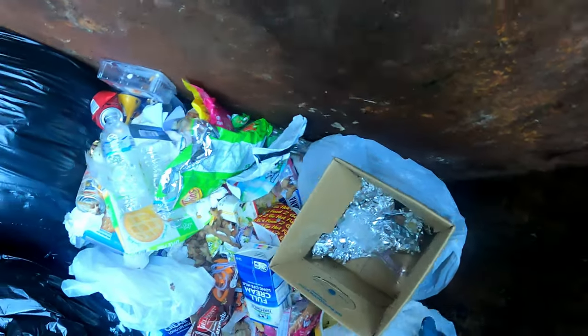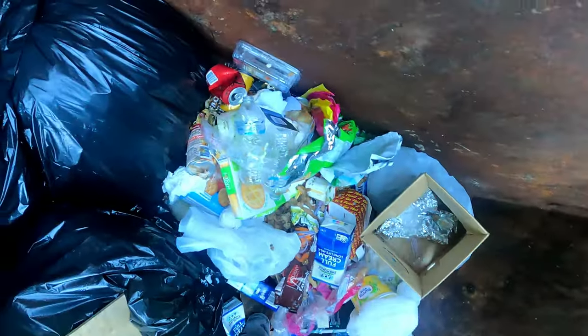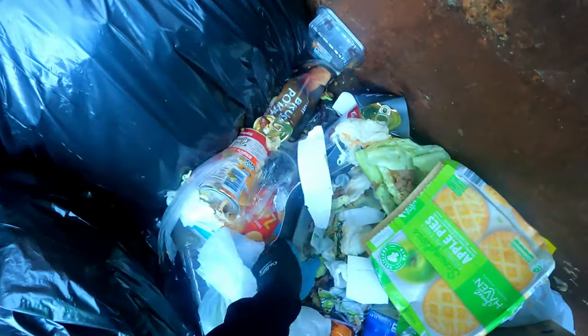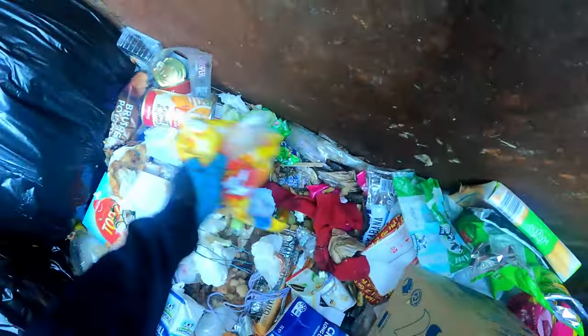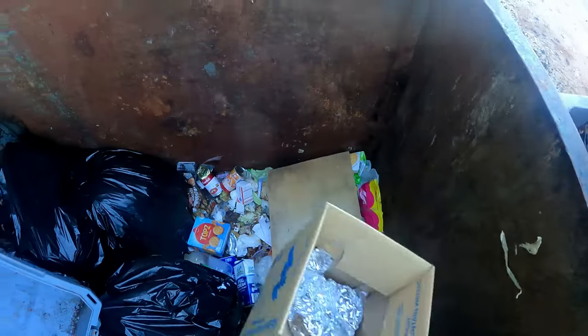Sticky gloves this morning. Oh, damn. Gonna be one of those days. Sticky day. Nothing else there. We don't want that in there. No, that's good. We might put that over top of that. Go this side.